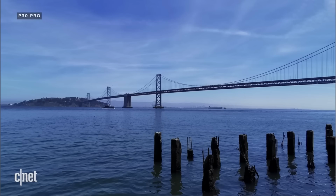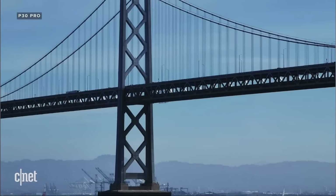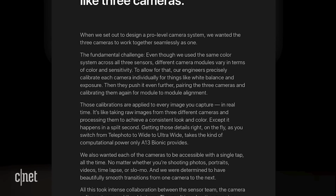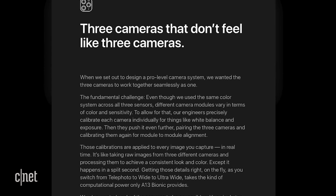On some of those other phones, though, the photos can look quite different in terms of color and exposure between the shots taken on the wide angle and the ultra-wide angle lenses. Apple's got a whole section on its website talking about how the cameras are calibrated for white balance and exposure, so I think it's going to be really interesting to see how all this works in the real world.